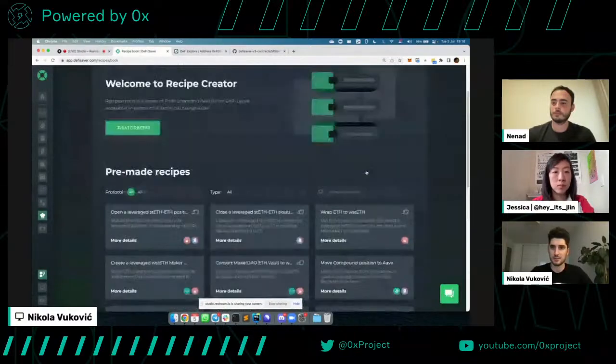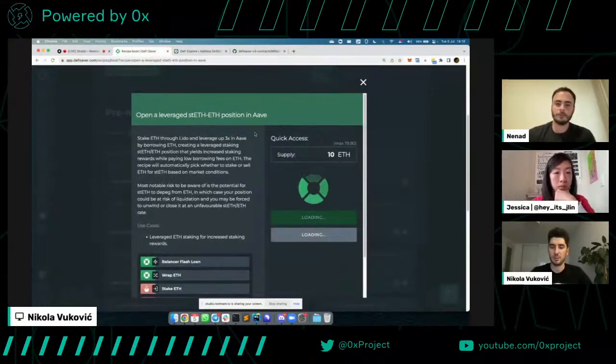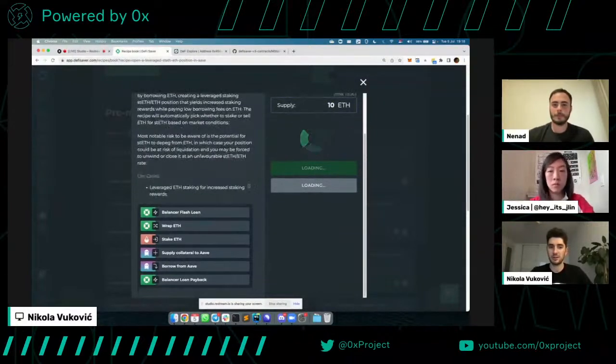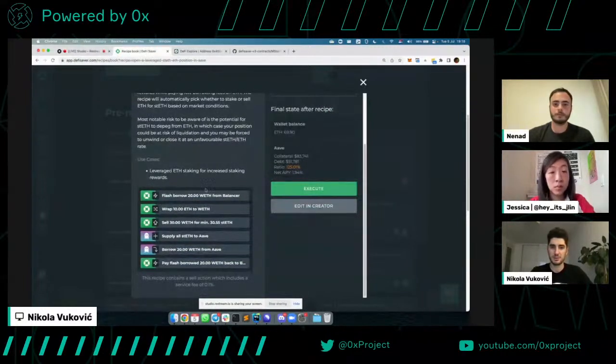So let me just find something that I can actually use here, for example, opening a leveraged staked ETH position. This is very popular recently. You can just type in, okay, I have 10 ETH in my wallet, and it will automatically flash loan the rest and create this sort of safe position for you. So we'll flash loan some ETH, sell it for staked ETH, supply it to Aave, and create the whole position. And we can do some complex stuff in the background as well.